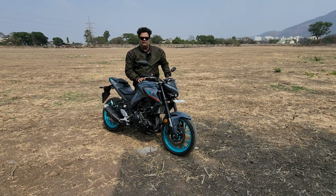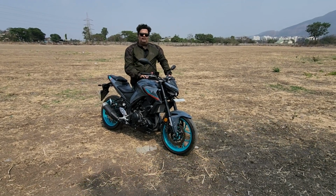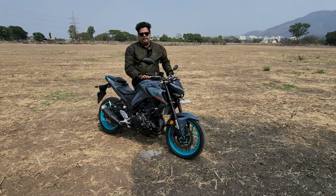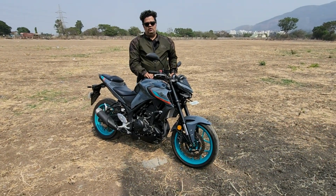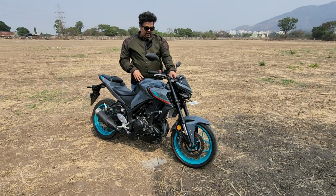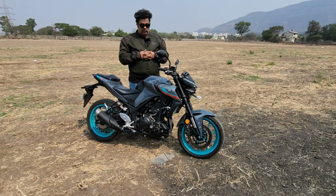This is Mohit Soni, and as you can see, I'm really excited because we're out riding, finally, the Yamaha MT-03 for the year 2024. It has finally come to the Indian market. It costs almost 5 lakh rupees on road, and apart from that there is a whole lot to tell you about what the MT-03 is all about.